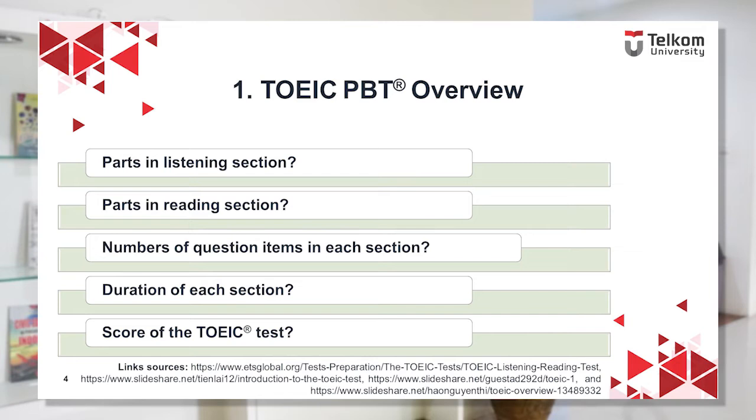So, how many parts are there in the reading section? There are 3 parts of questions in the reading section that also contains 100 questions. The first is incomplete sentences. Then the second is text completion. And the last part is reading comprehension that consists of 2 subparts. They are single passage and double passage. The test takers read materials and answer questions at their own pace. The passages represent real-world workplace communication.